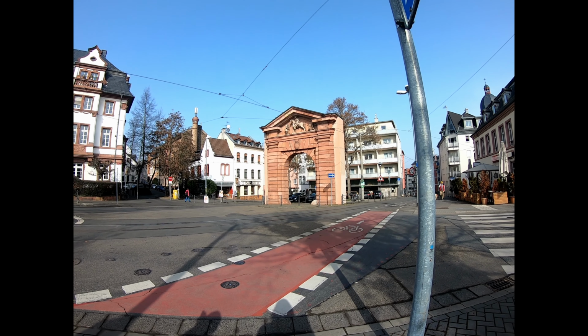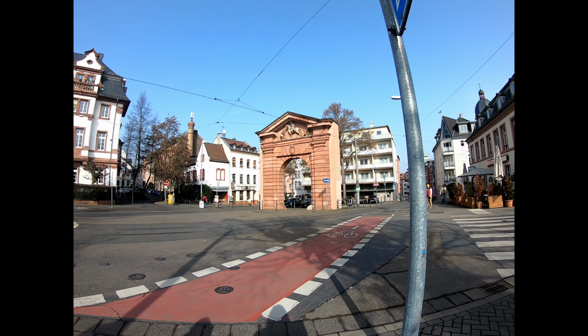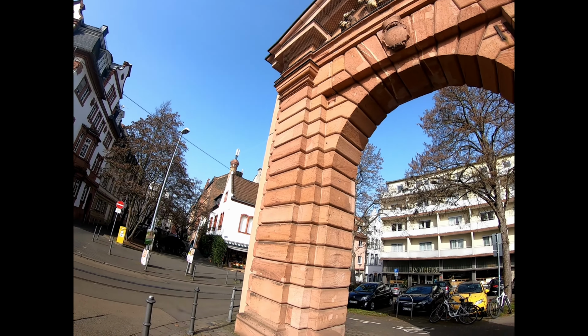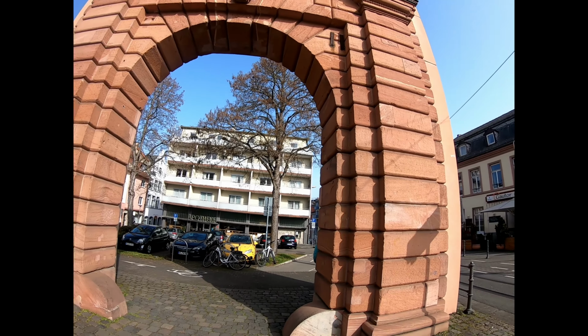The Gautor in Mainz was part of a fortress ring built around the city in the 1650s and was one of the most important entrances to Mainz for about 250 years. In 1998, the preserved facade on the outer side of the Gautor was put up again near the original location.